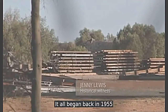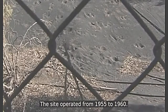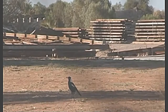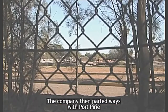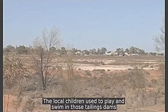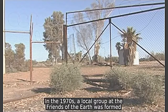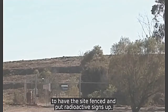It all began the year that I was born, back in 1955. They started processing uranium from Radium Hill. The site operated from about 1955 to 1960, and then it went into receivership. Then they started processing mineral sand, and that was operating until about 1962. The company then parted ways with Putpuri, but left the site as it was, so it was unfenced. There were six tailings dams left there, and so the local children used to play and swim in those tailings dams with the radioactive waste. Then in the 1970s, a local group of the Friends of the Earth was formed, and they campaigned very heavily to have the site fenced and to have radioactive signs put up.